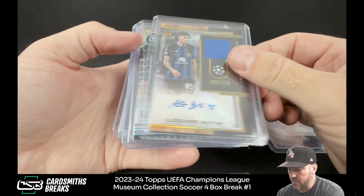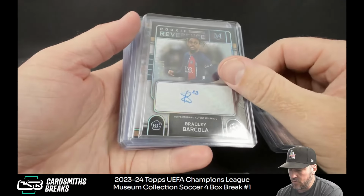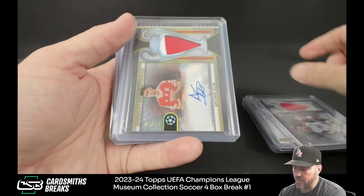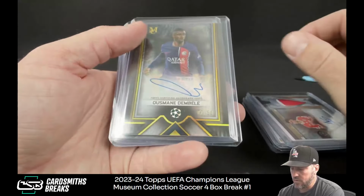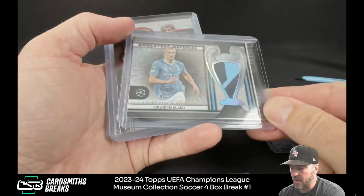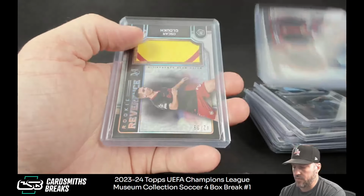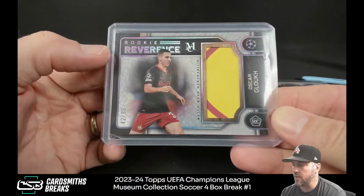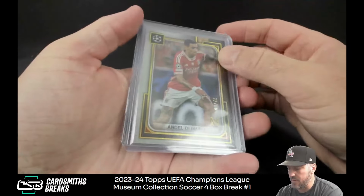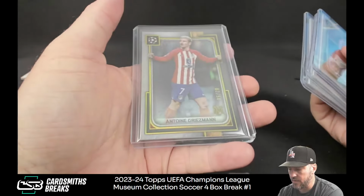Lozano autograph, Bastoni relic autograph, Donnarumma relic, Antonio Silva, Barcola rookie autograph, Turnbull, Kimmich relic /75, another Antonio Silva, Dembele /50 autograph, Harry Kane. Erling Haaland patch /10. Card's awesome. Hernandez 1/25. And Oscar /99 patch. Rookie. Di Maria /50. Chukwueze /99. Gavi /50. Griezmann /50.